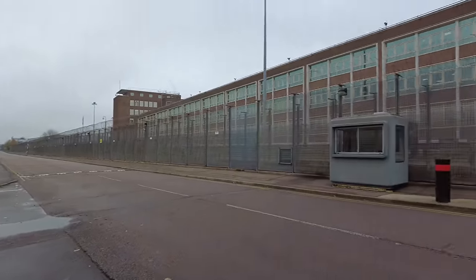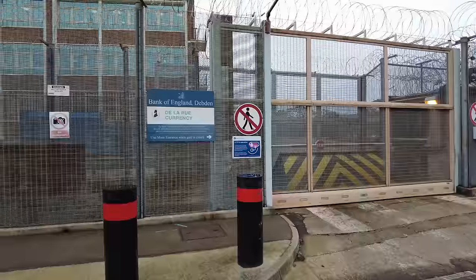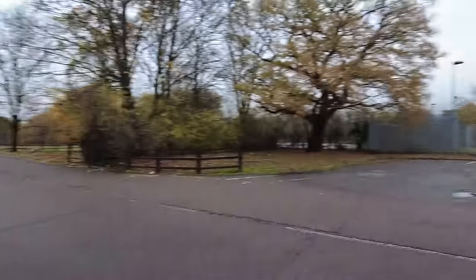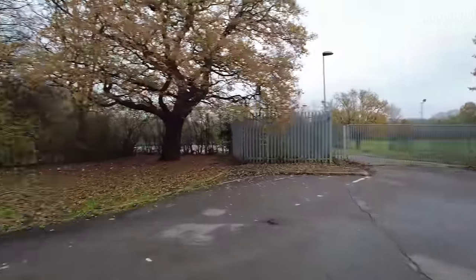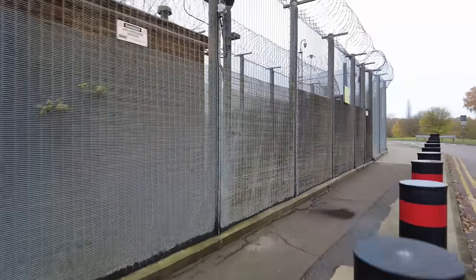And then you get down to the end of the road where they've got a bit of a gatehouse, a bit of a hut with nobody in it. And another gate, Delarue currency, use main entrance when gate is closed. And it's got another rising roadblock here. And there's a man with high vis just over in the distance. Opposite, there's like an old disused tennis court of some sort. And then the public footpath just continues with no restrictions at all.